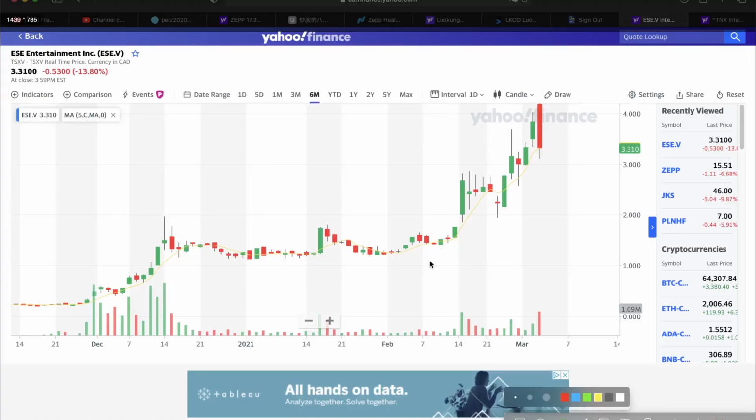What was growing even stronger than Mesa was ESE Entertainment, ticker symbol ESE for the Toronto Exchange, and ENTEF for the American Exchange. In spite of the huge market correction for all tech stocks, it was running up almost every single day strong. Until today, it has a big red candlestick. I took some profit already last week, so now I'm running with the profit. But this running down doesn't look good at all.